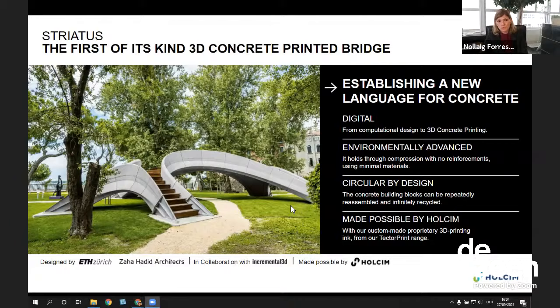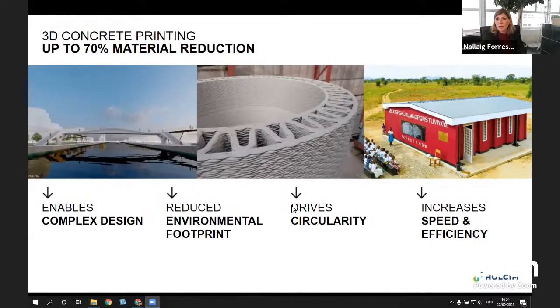What's also interesting to note is that 3D concrete printing, which enables us through smart design to reduce concrete use by up to 70%, is opening up a whole wealth of opportunities, from complex infrastructure projects like bridges, to building taller windmills today using 3D printing. So it is also a lever for accelerating renewable energy infrastructure. We can also use it for affordable housing, because, as the team mentioned earlier, it has the benefit of speed, efficiency, and ease of use that makes it very interesting for affordable housing.